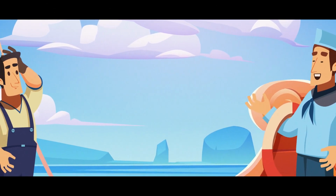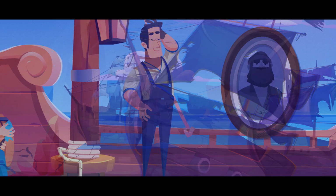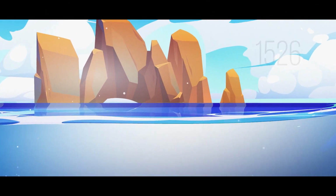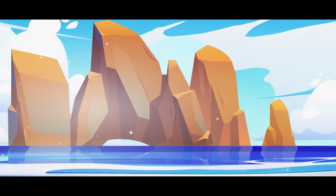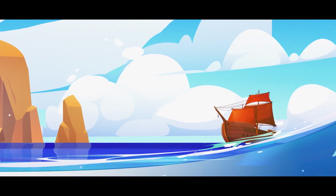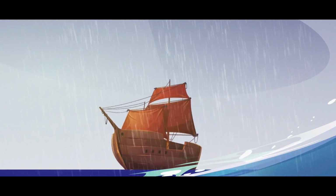The crew tells Richard stories of the Drake Passage off Cape Horn, a route that's legendary for its dangers. Countless ships and sailors have disappeared in those waters. Since Cape Horn's discovery in 1526, it's quickly become known to all those that have sailed around it as the ultimate test of any mariner's skill and of any ship's strength. Those that have survived the journey call Cape Horn a sailor's nightmare.